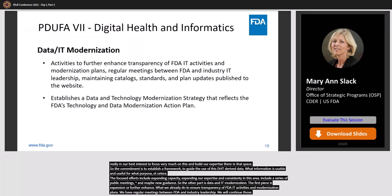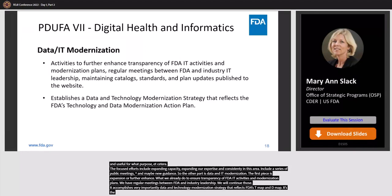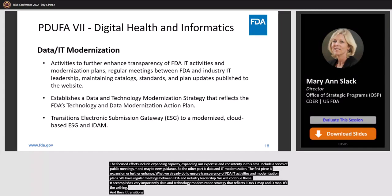It establishes, though, very importantly, a data and technology modernization strategy that reflects FDA's TMAP and DMAP. And it's kind of the next level, if you could imagine, of the TMAP and DMAP. How are we going to go about it? And then it transitions the current ESG to a much more modernized cloud-based ESG, and an associated much more modern and streamlined identity and access management module.